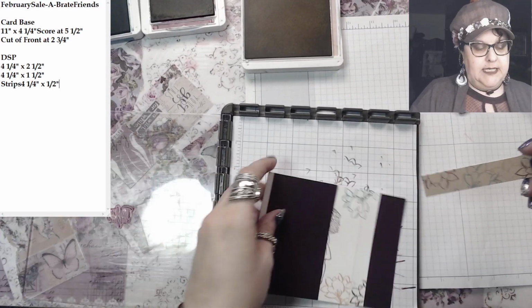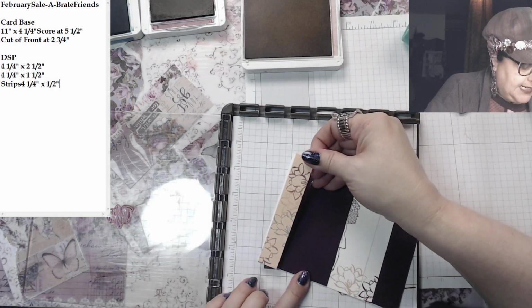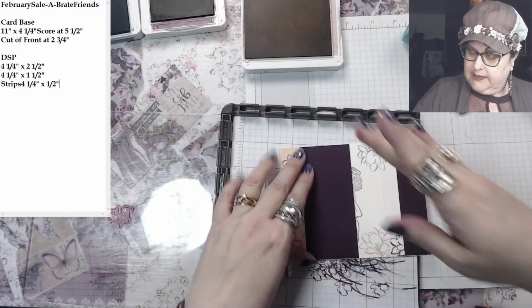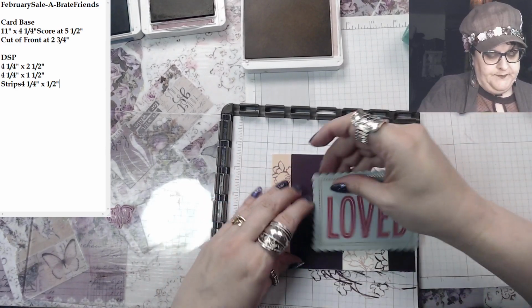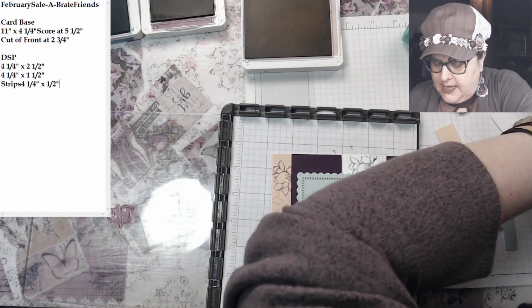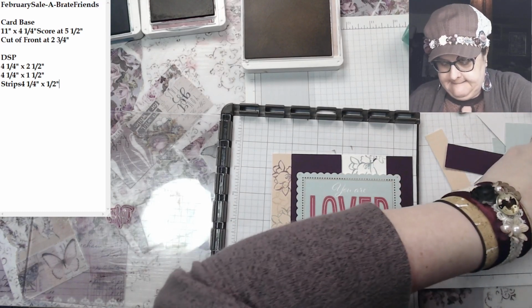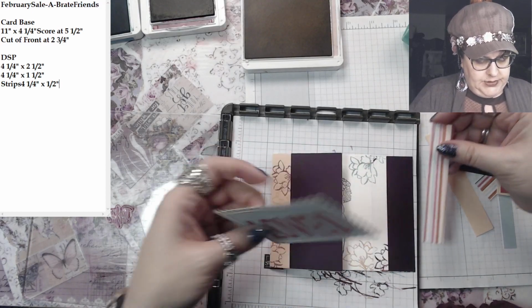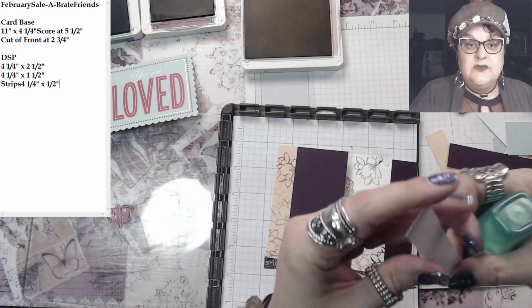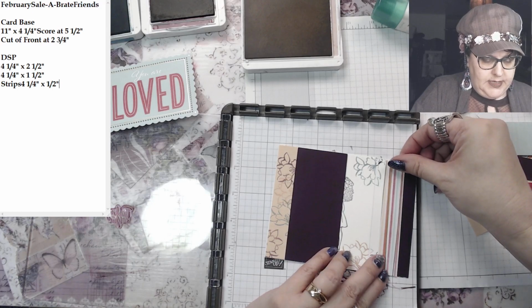Let's go ahead and attach that piece. And then let's see what we want to do for our stripes and our little extras that we want to add on. Okay, I love that. Isn't that so pretty? I love all that little extra. So we know that we're using this piece. Let's see what I got over here. I got a bunch of little extra-y pieces. I do like the stripe on there. So we'll do the stripe, and then see what else we want to do.